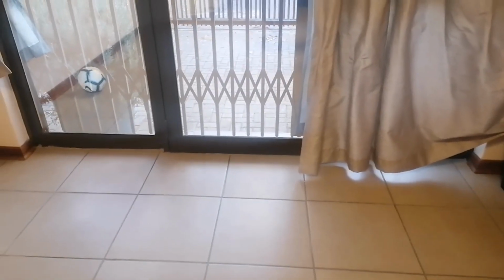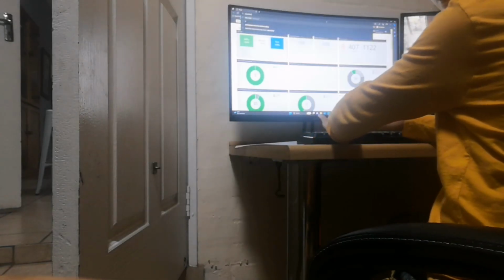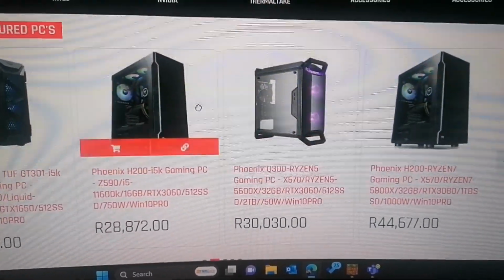in this room. So let me just explain what's gonna happen. The desk and the gaming PC and all the gaming stuff is gonna be over there, and this is the back of the studio. Then I searched up a gaming PC. Then I found this one for 28,000 rands, which I thought was a good price.